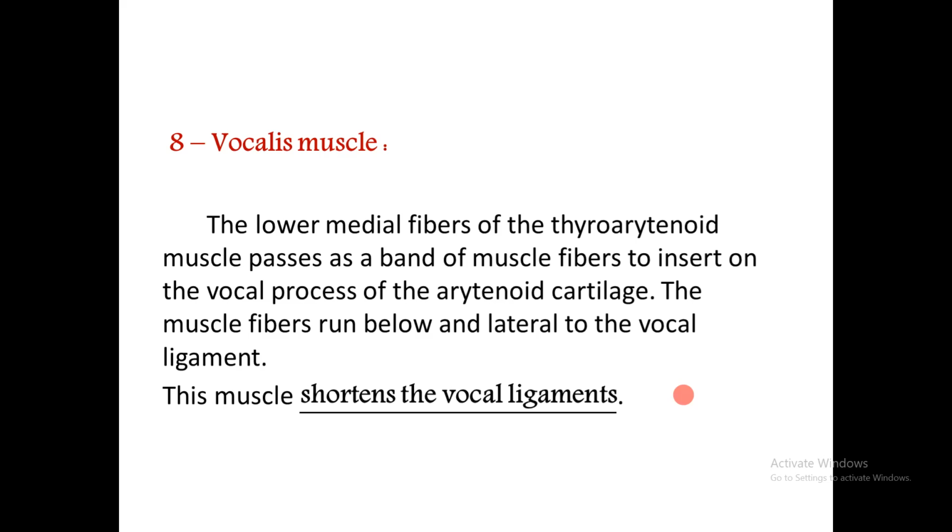The other muscle, the last intrinsic muscle, is the vocalis muscle. The lower medial fibers of the thyroarytenoid muscle pass as a band of muscle fibers to insert on the vocal process of the arytenoid cartilage. The muscle fibers run below and lateral to the vocal ligament. This muscle, when it contracts, shortens the vocal ligaments.